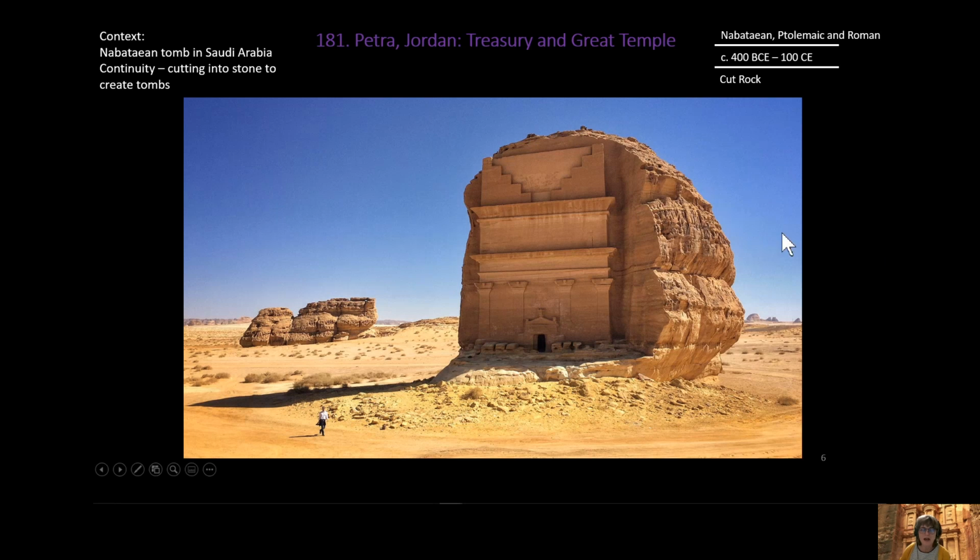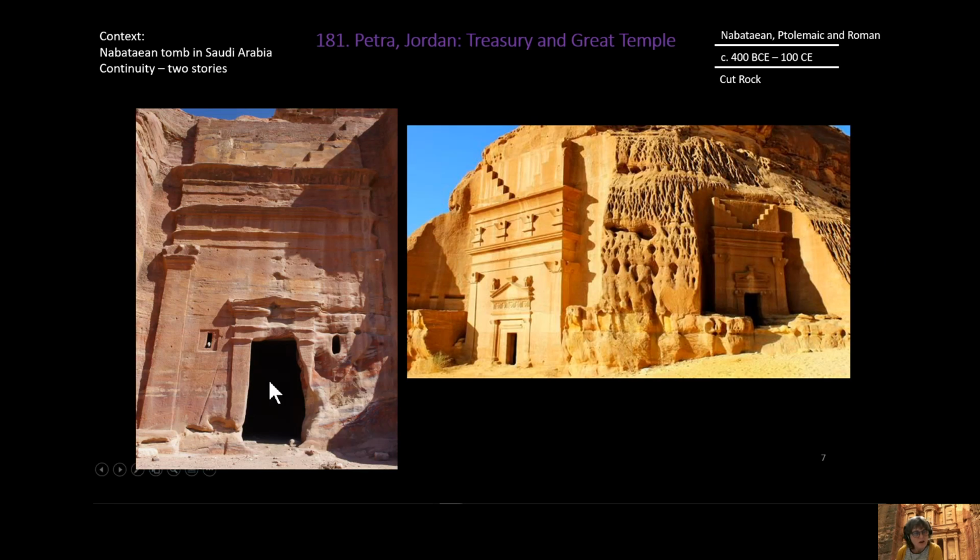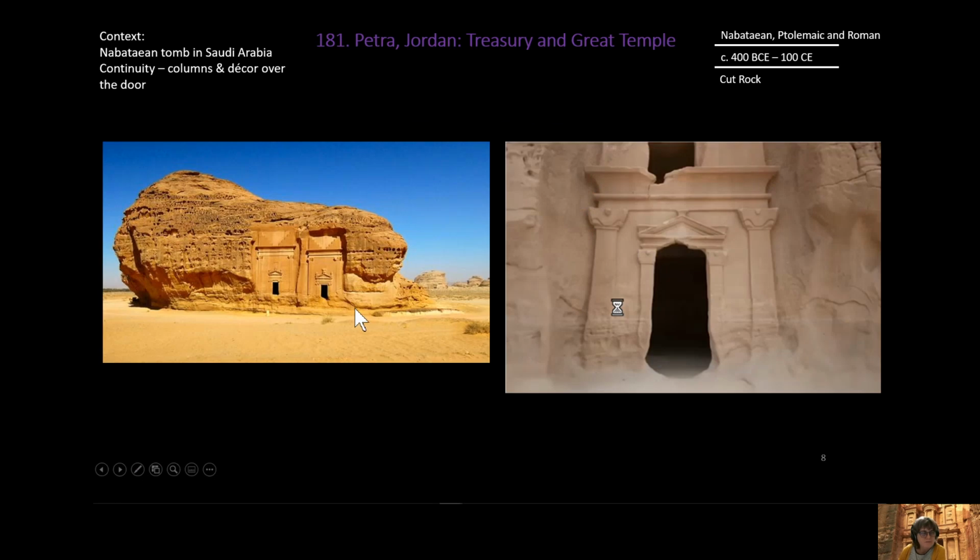The other facet of their culture is that the Nabataeans built tombs. You can see this tomb here built out of this lone rock in the middle of the desert. It's quite impressive. It's similar to the tomb that we're going to be looking at. So this is a continuity that they cut into stone. It's also, here are 2 other ones. It's also a continuity that they made these in 2 stories, 2 levels. You can just see how elaborate these are. Can't imagine carving these in the desert.